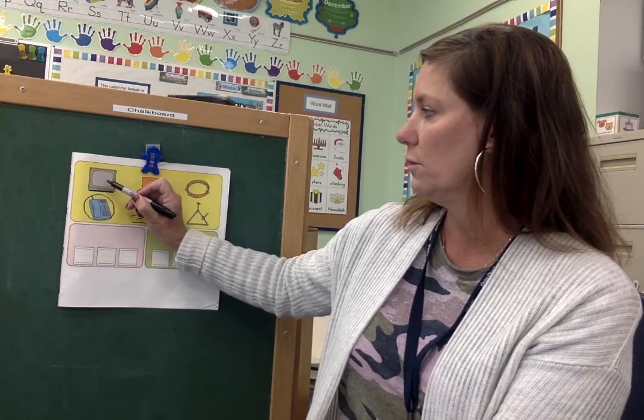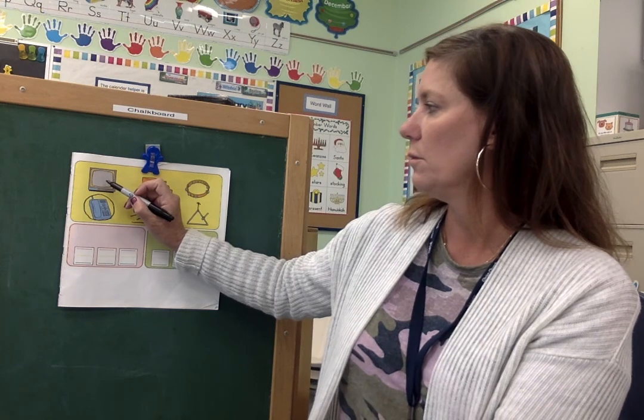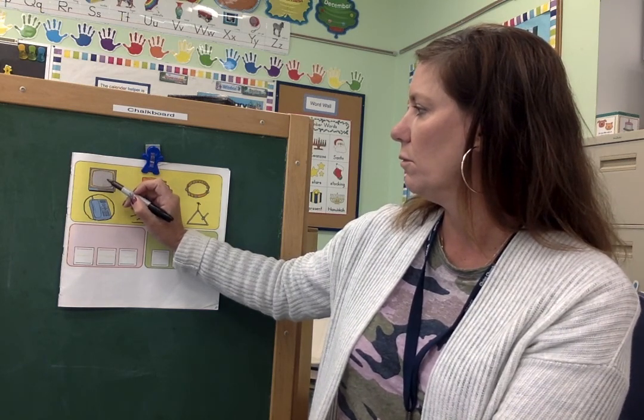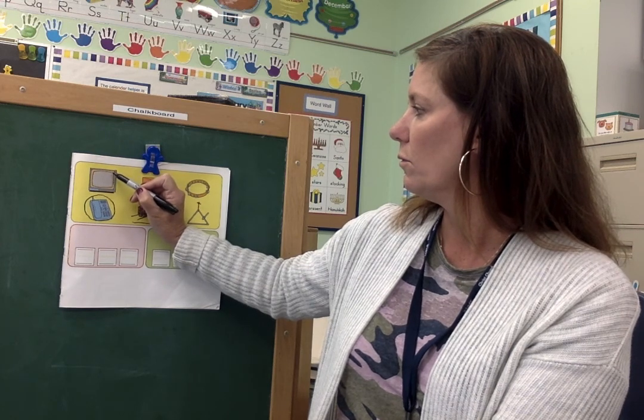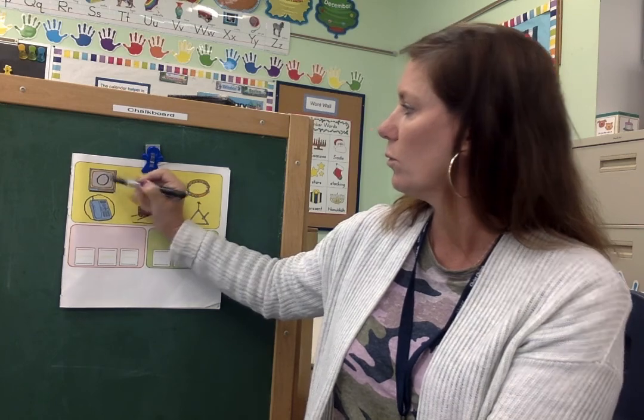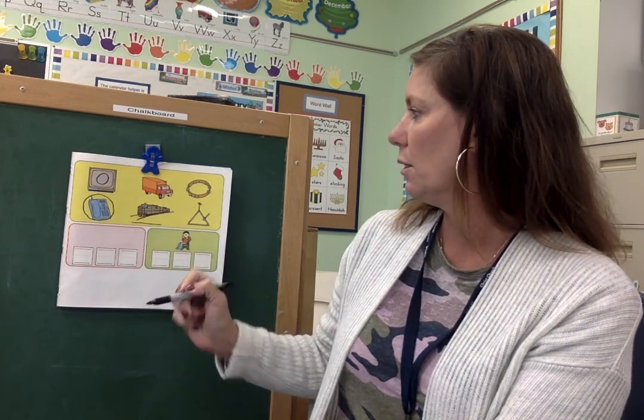That is the sound you sometimes hear at home. Where does that sound usually come from? Find its picture and put a circle on it. Put a circle in the middle of the picture. Now here is the next sound.